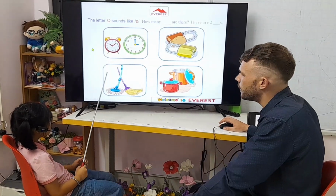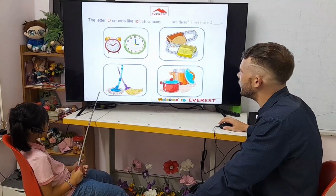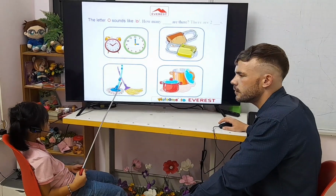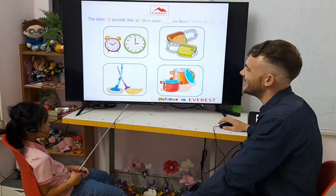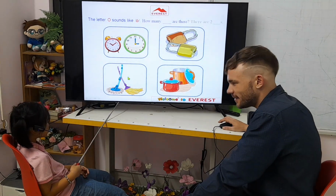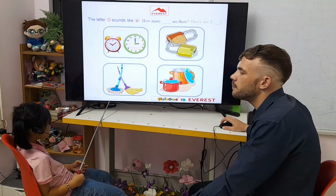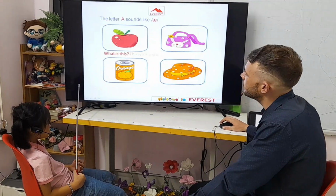How many clocks are there? There are 2 clocks. Yes. How many locks are there? There are 2 locks. Yes. How many mops are there? There are 2 mops. How many pots are there? There are 2 pots. Well done.